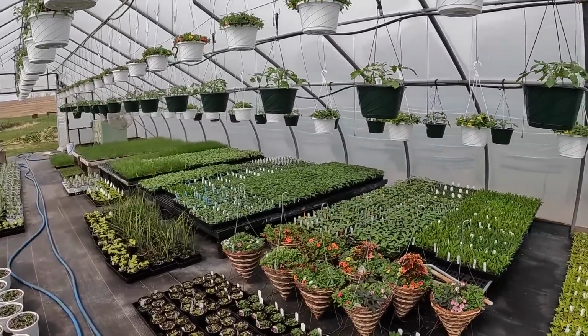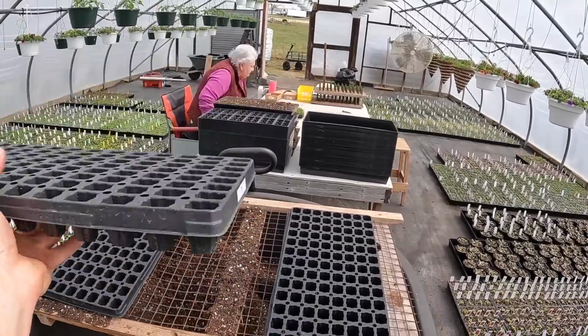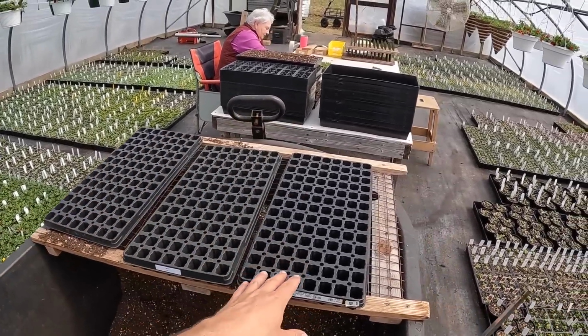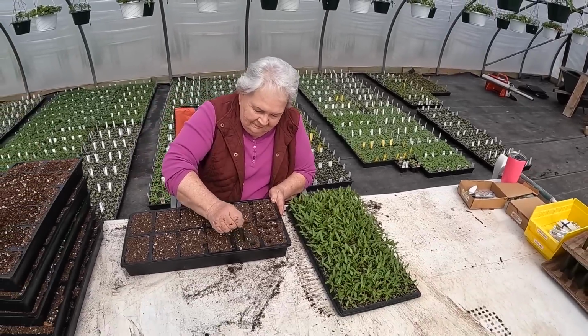Over here, in number 2, Graham's transplanting. I'm working on filling up my trays for sunflowers. We have the Smiley, Sunbuzz, and Rio Carnival. Graham's working on transplanting King Arthur, which is a bell pepper.